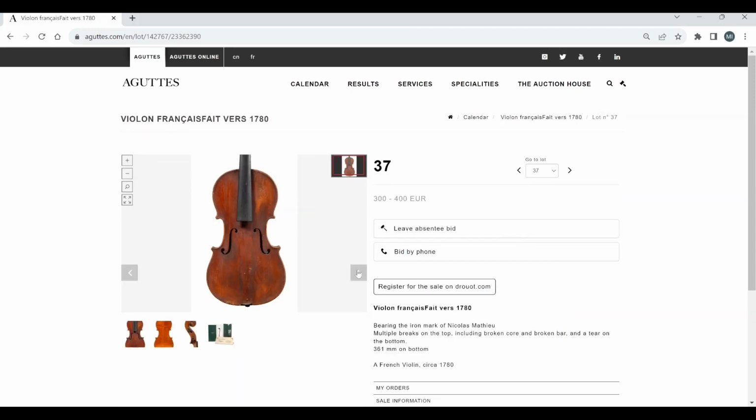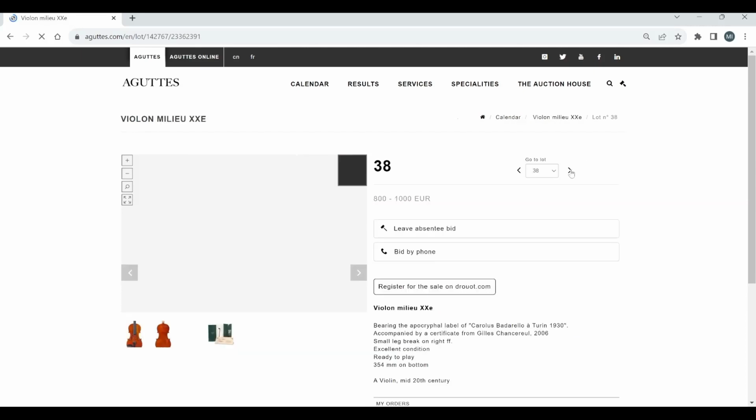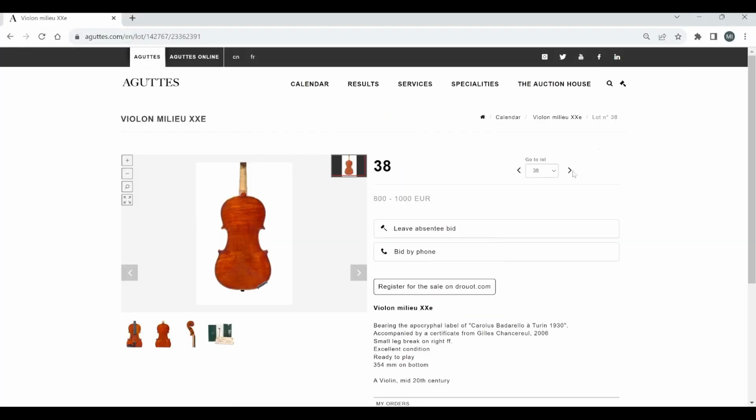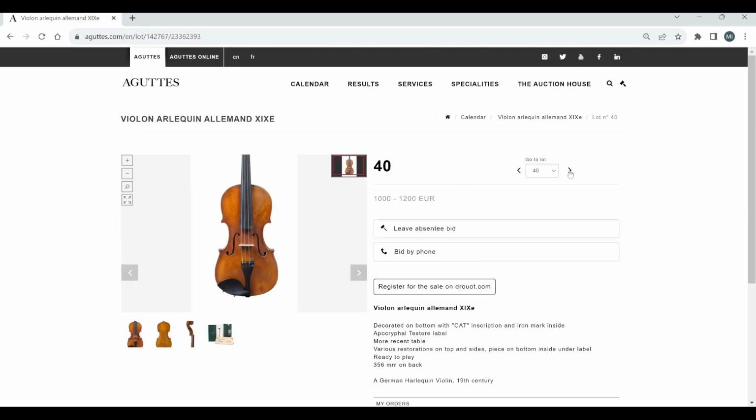French violin circa 1780, 300 to 400. Iron mark of Nicolas Théu. Yeah, it's okay, a bit plain and a bit long. Violin mid 20th century, Carolus Bedarello Turin label. Let's just have a look at that back a bit. Okay, we can move on. German or Eastern European violin, circa 1900. That estimate is way too high in my opinion.